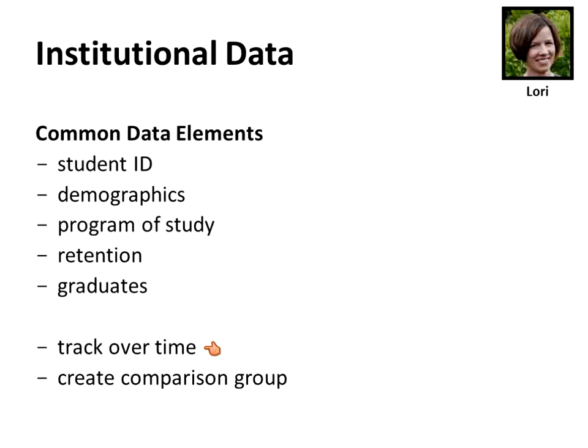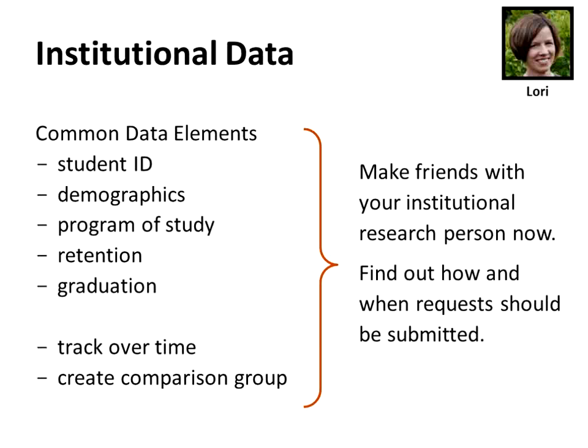You might even be able to create a comparison group. Now the point here is you really want to make friends with your institutional research person as soon as possible and find out how requests should be submitted and when. So what are their parameters that they need to be able to draw down the data so that it's useful for you. And when we get to a question break in just a moment, I'm going to ask Elaine to pick up on that thread.